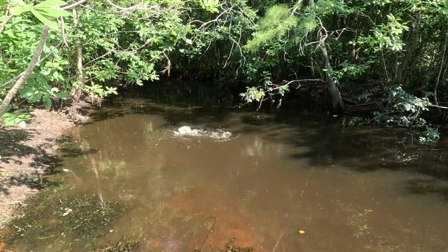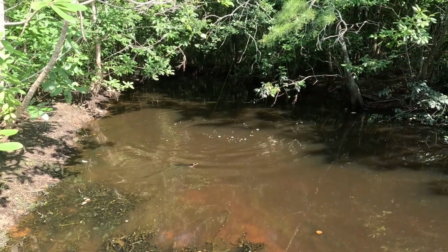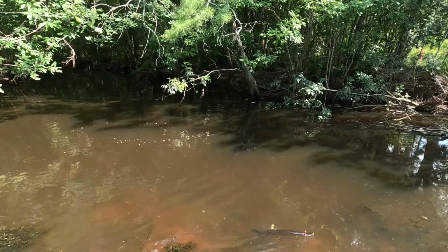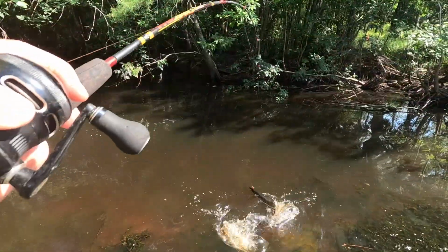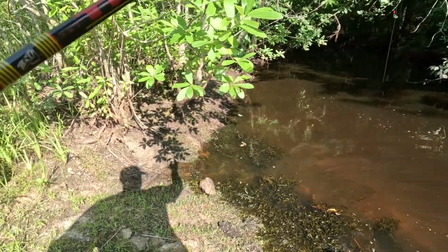Right there, nice little, oh my goodness, that is not a redfin. Look at that. Did not expect to see that. Wow. Gar. And that looks like a short-nosed gar. Glad I had the camera on it for that.